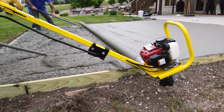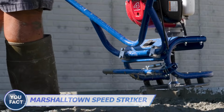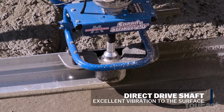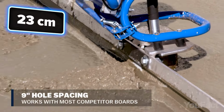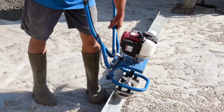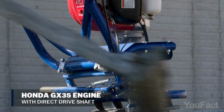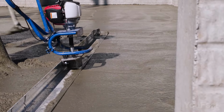If Spin Screed doesn't meet your needs, consider the Speed Striker by the same manufacturer. It operates similarly, but with a bit different approach, vibrating over concrete to produce a smooth, sturdy surface. The direct drive shaft maximizes surface vibration while minimizing operator discomfort. Its 9-inch hole spacing fits most competitor power screed boards, and handlebars are adjustable for comfort. Despite its power, it's lightweight and easy to transport with a comfortable grip for extended use. Equipped with a durable 4-stroke Honda GX35 engine and direct drive shaft, the Speed Striker is built to last.